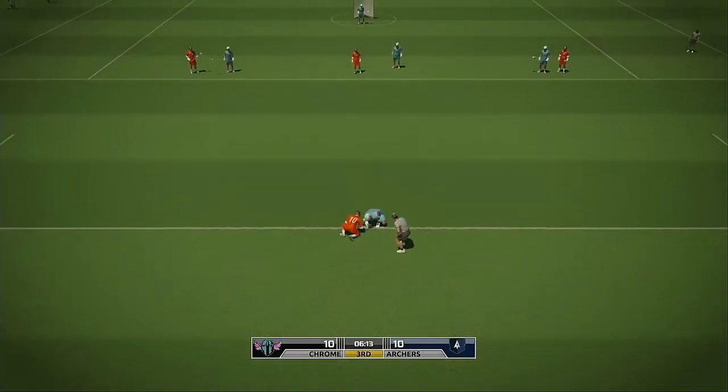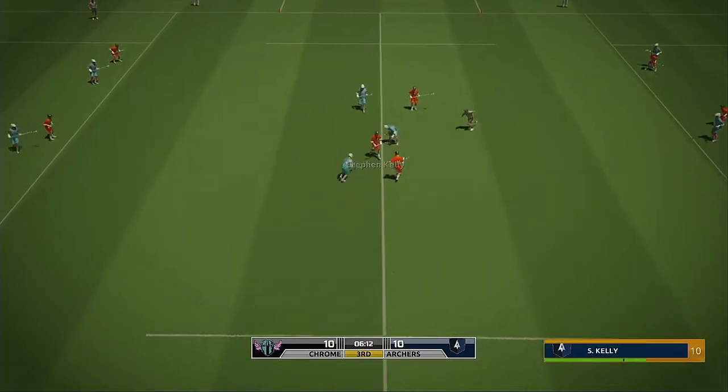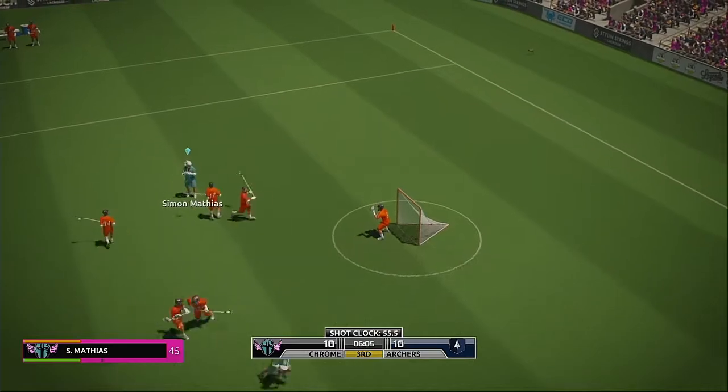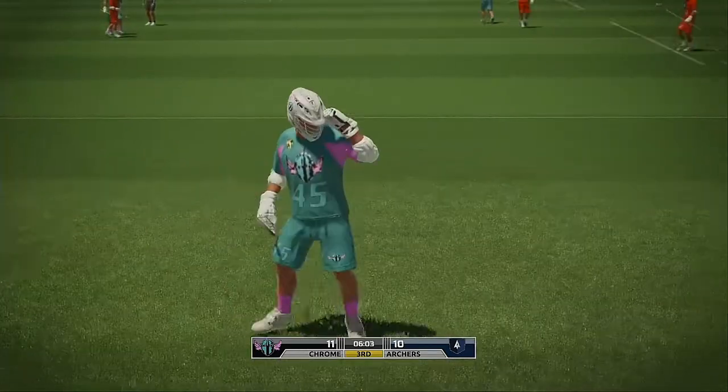We are set to resume. It's 10-all. Nice win on the faceoff. Connor comes out on top. Simon, goal, gets it high.